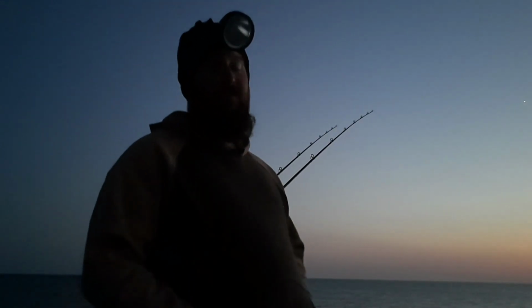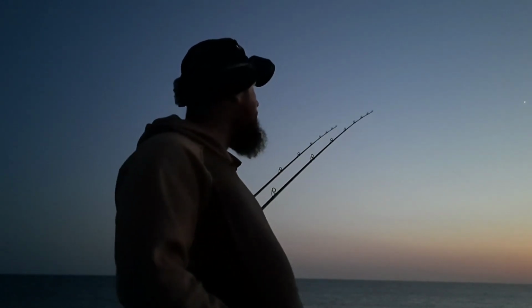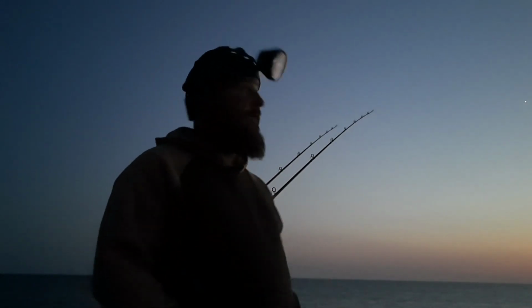But yeah, these tope anyway are giving me a good run around. I can't seem to get a pickup. It'd be nice if that just screamed off now, wouldn't it, over my shoulder like that. But it's not happening anyway.